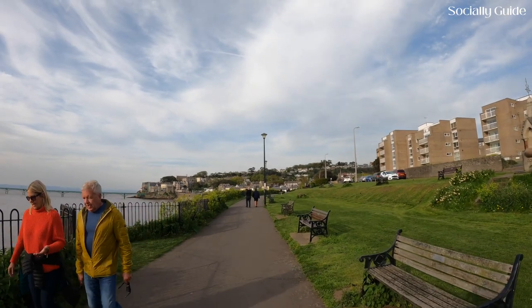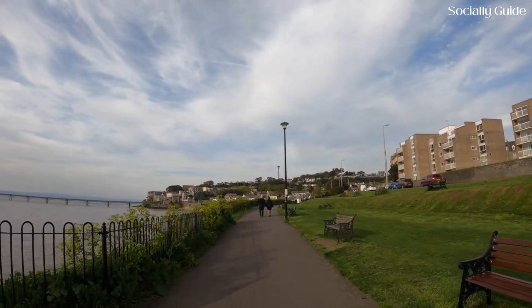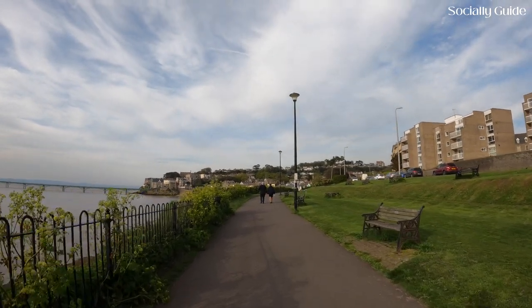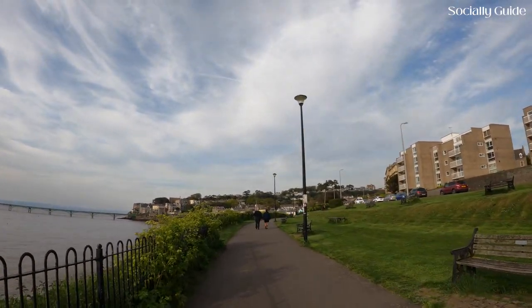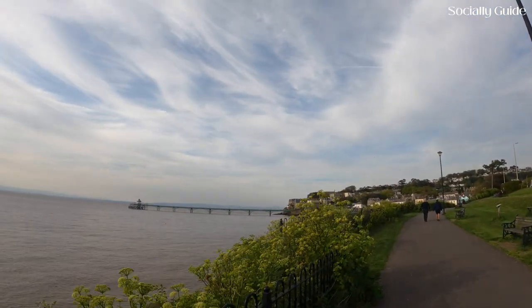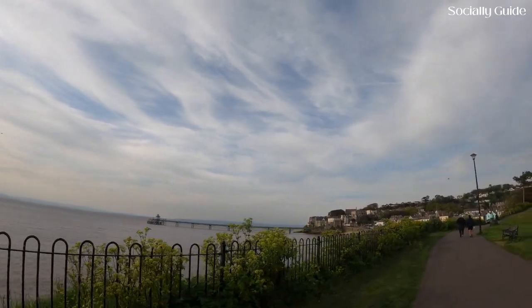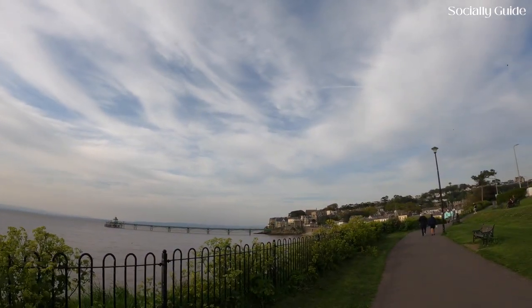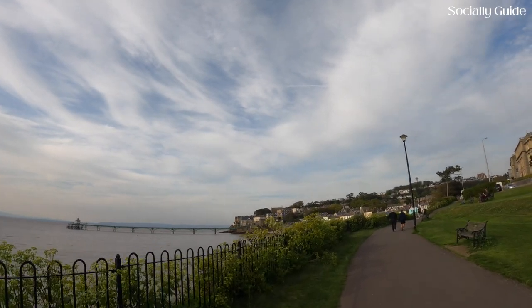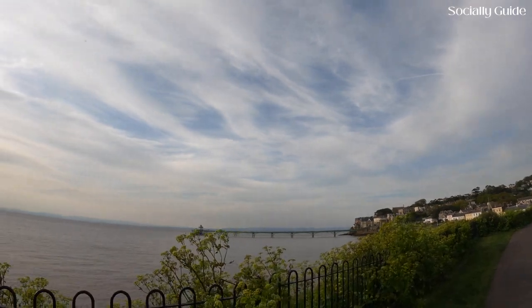A lot of people come here for a stroll, people come here for dog walking. It's quite a beautiful place. I don't know how to describe Clevedon. If you're from Clevedon, please would you mind describing Clevedon in one line, like what makes Clevedon unique? Please do let me know. Do let people who are watching this video share how unique Clevedon is.